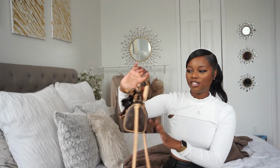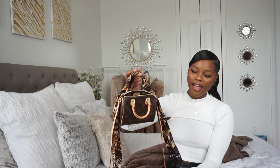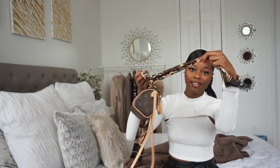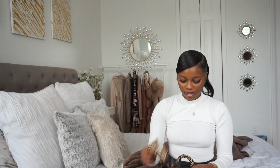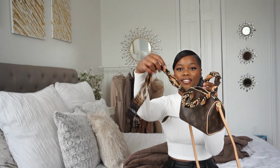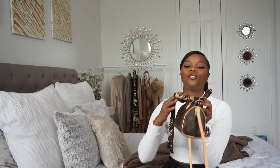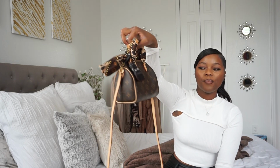So what I like to do is tie the bandeau on both sides. The way I do that is, once I unravel this, this is how it looks with one side. Now I'm going to take this and cross it over the top of the bag, and then continue to wrap it around the other side. Once I get to the end, I take the other side from the previous side that I tied, and I just tie the two sides together and make a cute little bow. This is how it looks, and now both sides are tied and protected.